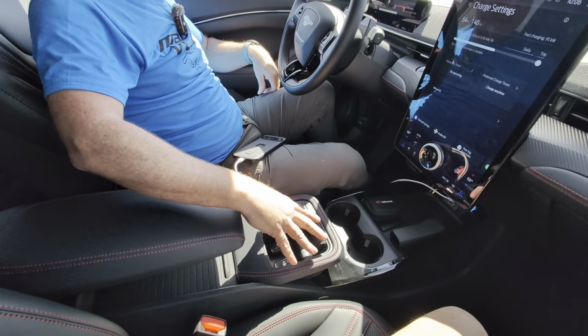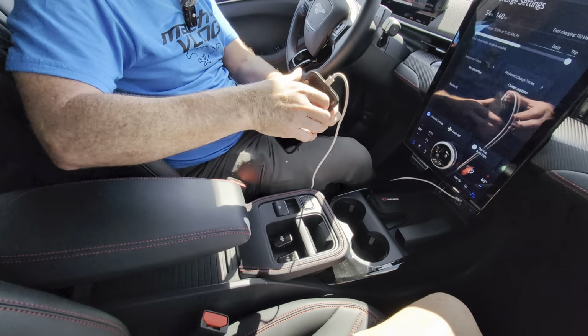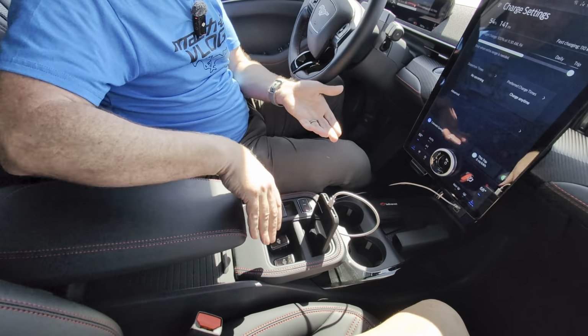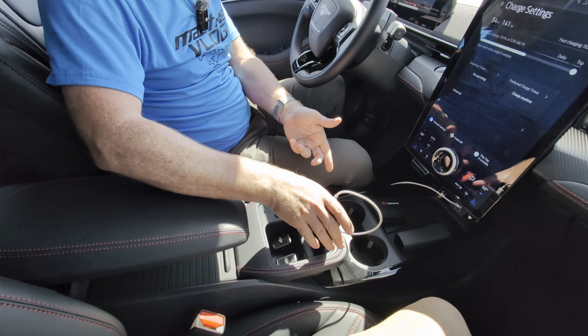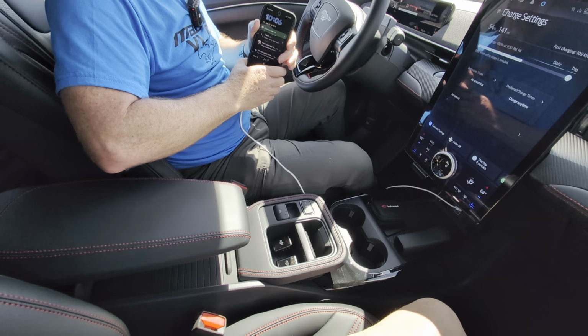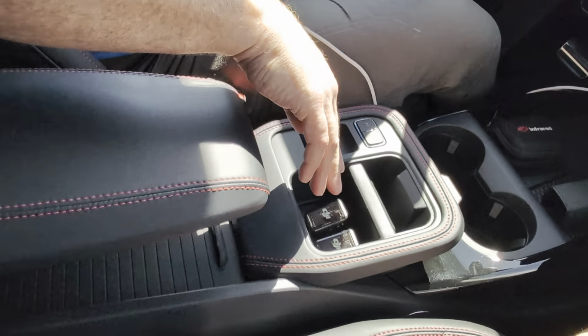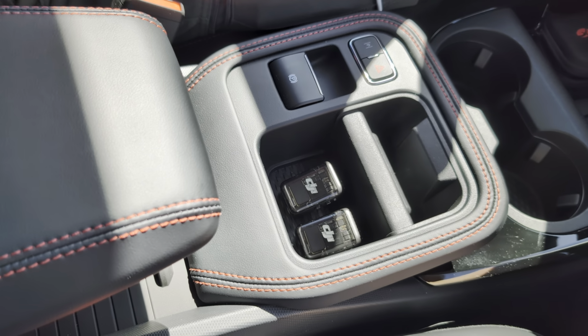There's this extra storage space that has been put here, and my phone will be upside down, but it's a perfect little slot for the phone. If you want to put it there, it will be nice. Of course, you still have your charging pad up here. Liv has very much noticed that it's a nice little cubby to store our extra mics.